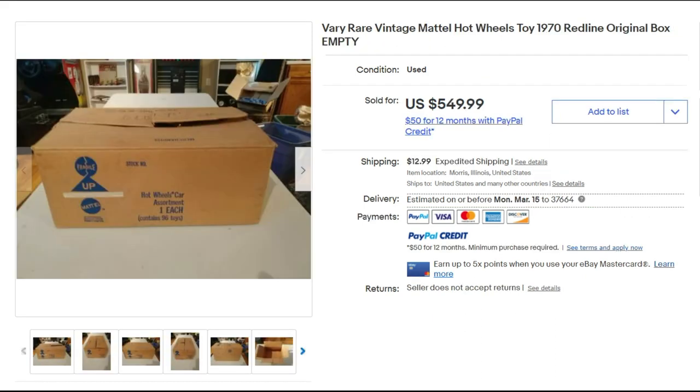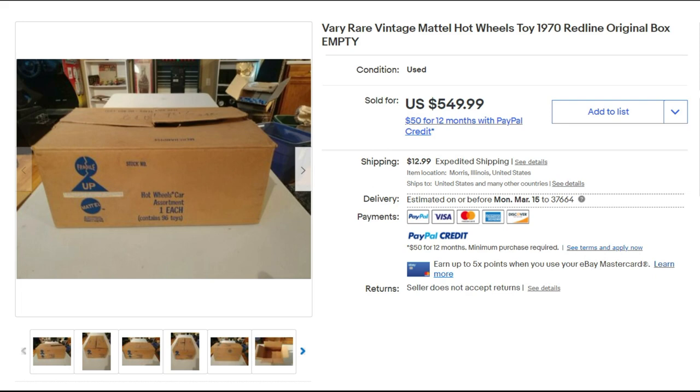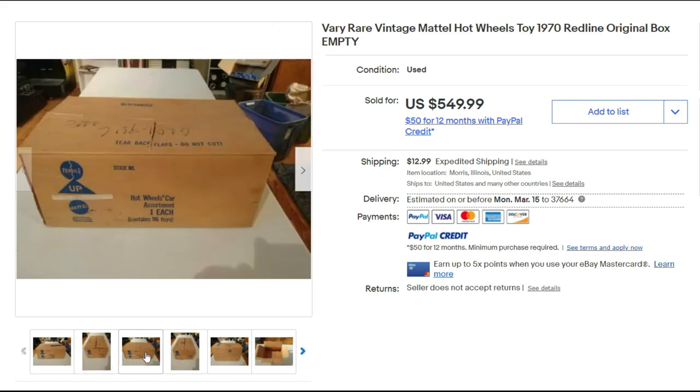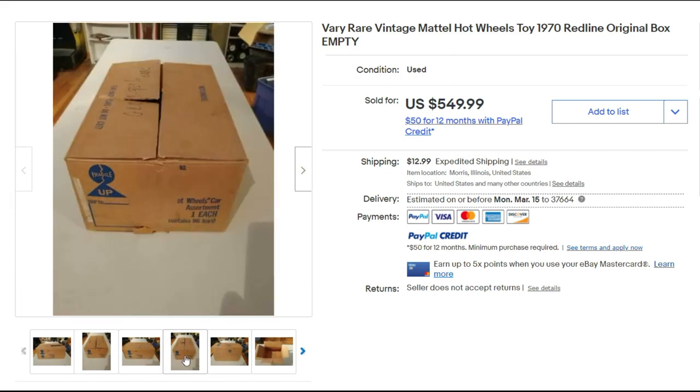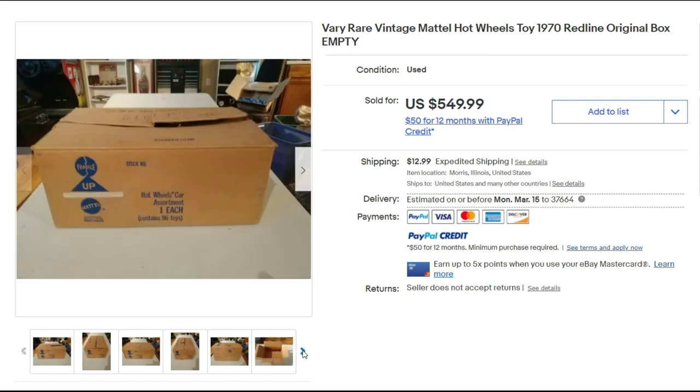Here's a rare vintage Mattel Hot Wheels box. Again, it looks just like a shipping box and probably had a bunch of Hot Wheels inside. Sold for $549.99 plus shipping. This was a buy it now, and I had to show it to you. So even the shipping boxes can be worth a lot of money.